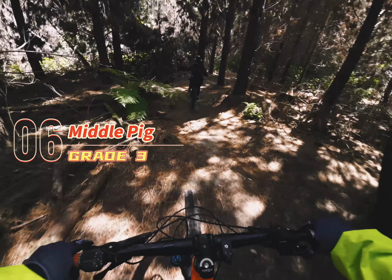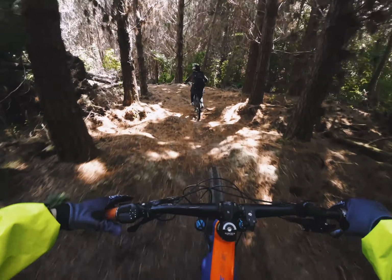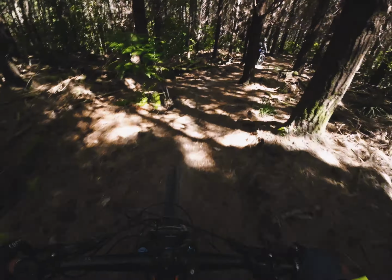This is a forest blue trail we are doing today, Middle Peak. It's really a weird trail, quite rooty for the first half of the trail or two-thirds of the trail. A lot of up and down, it just feels like it's not a formal mountain bike trail for me.